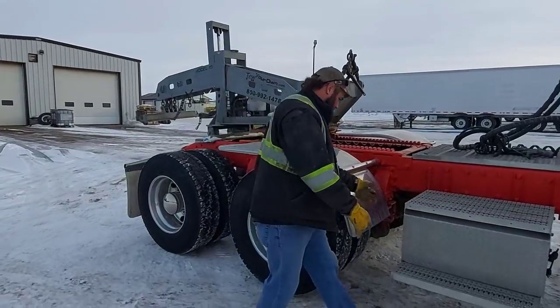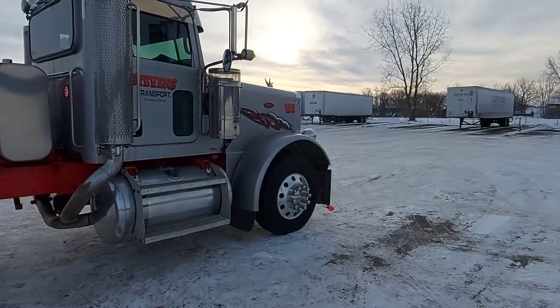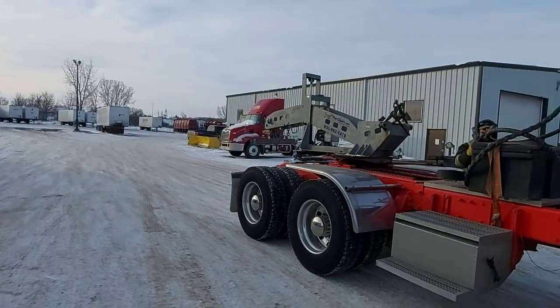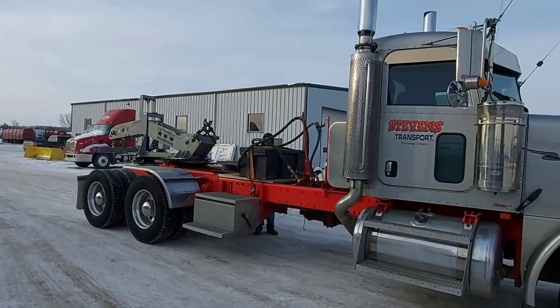All right, 10-4, she's on. Not fully hooked up yet. We gotta grab the bin with the straps and then we will be getting her done. We've got the hook. We've got the box. We've got the truck.